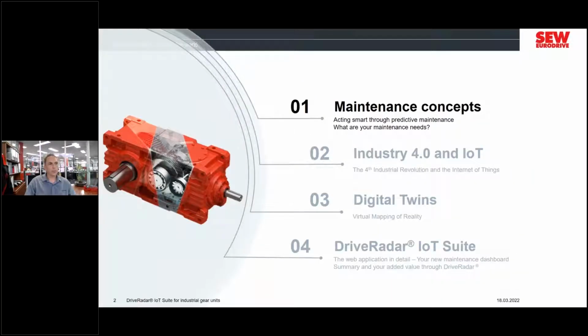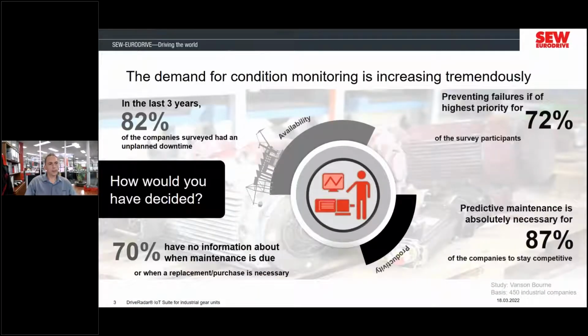First, I'd like to talk about maintenance concepts in general. A study conducted by Vanson and Byrne of 450 industrial companies has revealed that in the last 3 years, 82% of the companies surveyed had unplanned downtime, and 72% made preventing failures their highest priority. 70% had no information about when maintenance was due, and 87% found predictive maintenance absolutely necessary to be competitive.